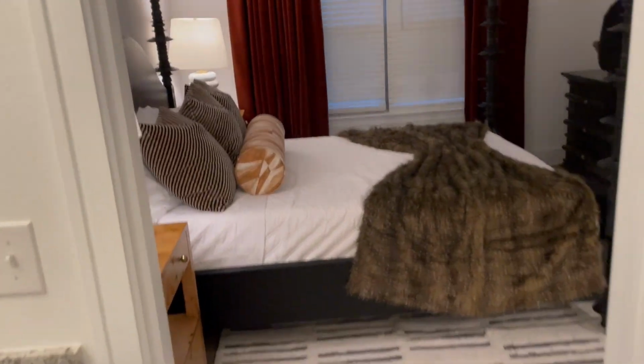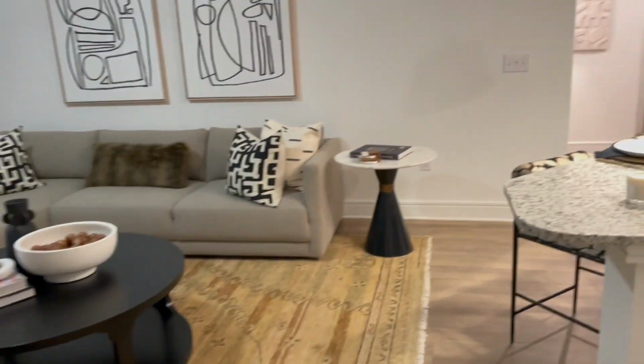Do all the apartments have the stand-in shower in all the two bedrooms? Yep, you'll get the same. Other than that, everything is exactly the same. The bottom level is not gated, but if you want a second level, it does have like your fence.